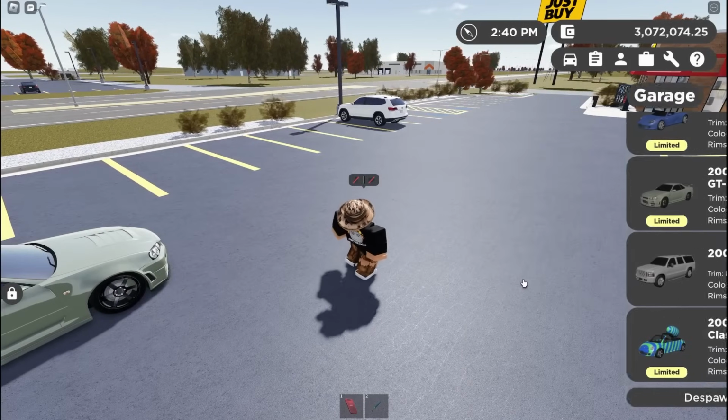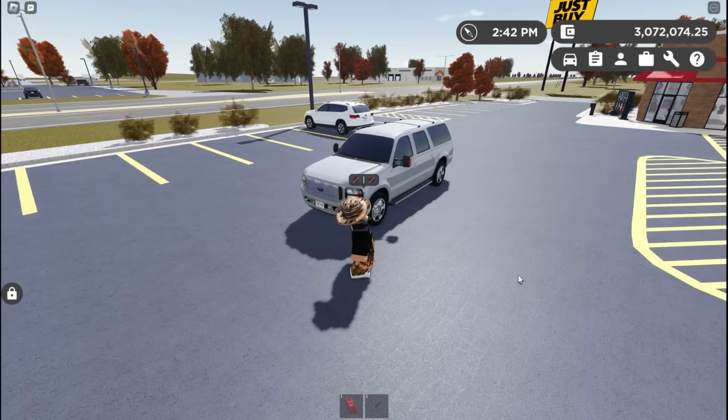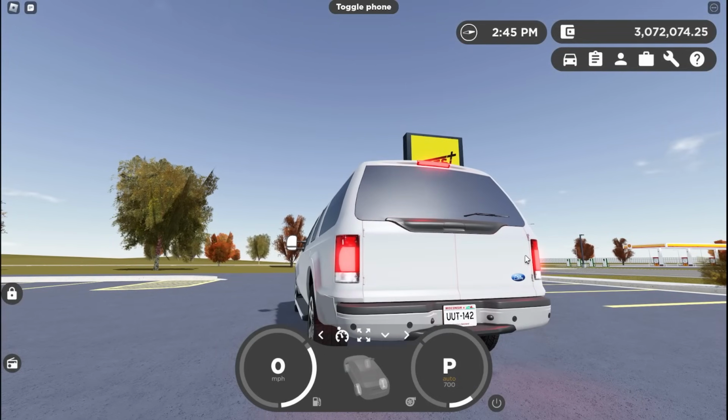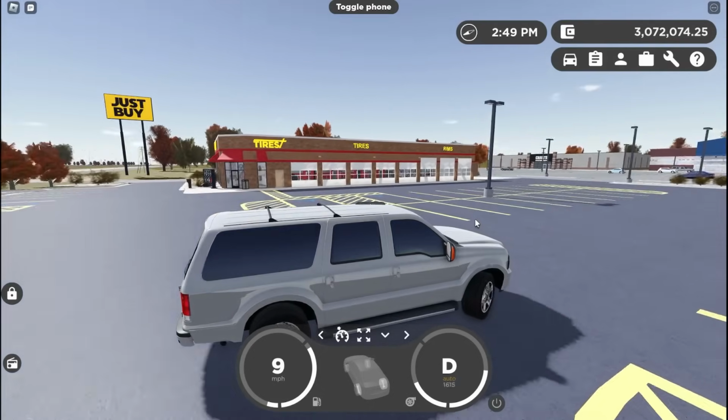Got one of my other, I wouldn't say my favorite car, but it is probably one of my cooler cars. The good old Expedition, and the reason this thing is so cool. Oh, yeah. You guys remember when this thing came out? I was tweaking over this thing. Just listen, just listen. So slow, though. Oh, my God.